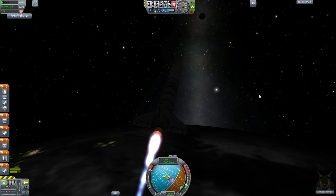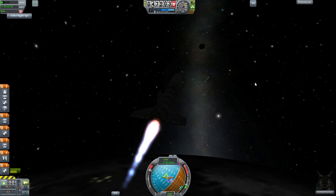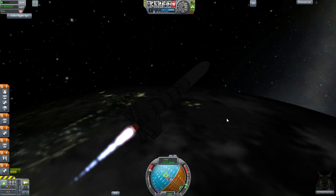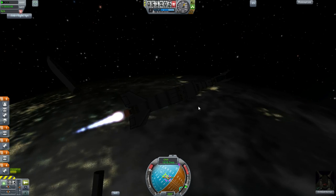Anyway, look, we're getting up to about 1.1 kilometers per second and accelerating at about 1.5 g, 50 kilometers up. Doing a pretty good job here. We should probably bring up the cockpit here. There we go. Bring this out.